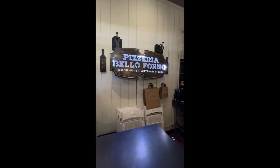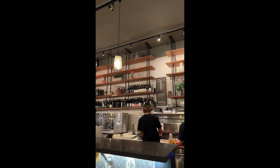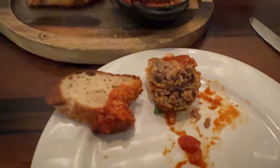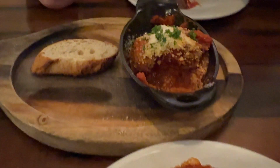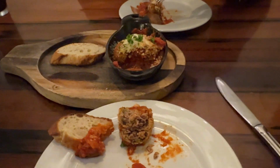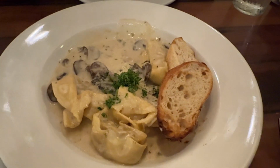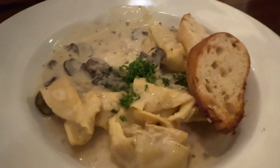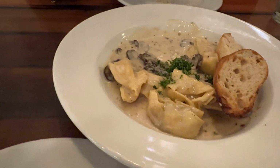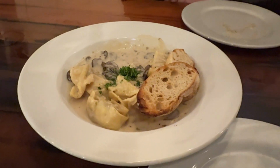Our next stop was dinner at Pizzeria Bello Forno, which was just right down the road from the spot we were at before. This is a family-owned restaurant, and the owners of the wine shop told us that we needed to try the meatballs here. So one thing about me is I'm going to listen to what local people have to say to me. So we tried the meatballs. They were delicious. We got this short rib stuffed pasta. I believe it was a tortellini, and that was so good too.